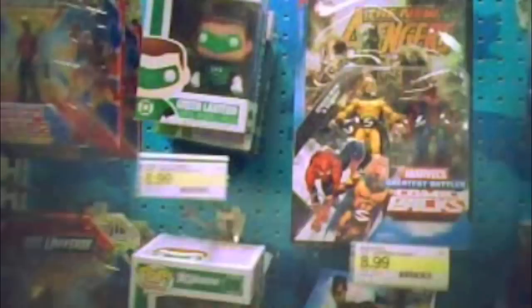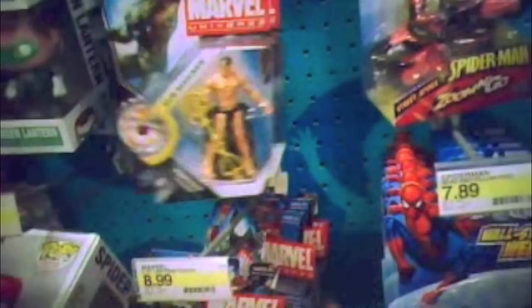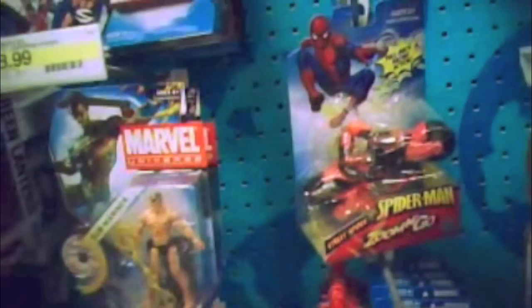But unfortunately, not too much Star Wars stuff. They do have some Marvel Universe figures, some other toys as well. But unfortunately, this toy hunt wasn't very successful. Hopefully next one, I'll find some good items.